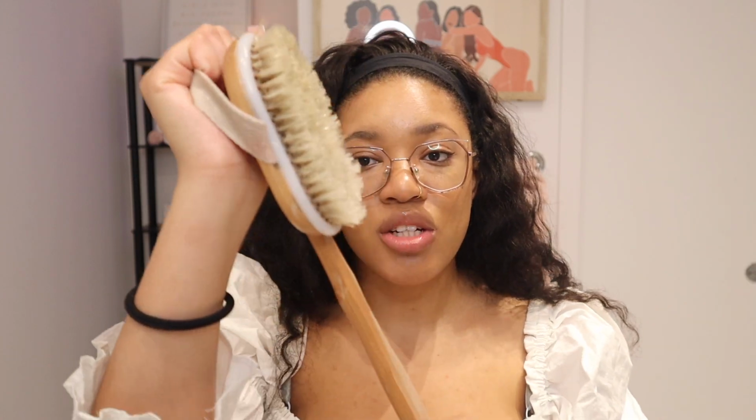Now, another thing that you might want to consider getting if you have acne prone skin, especially if you have back acne, is a back scrubbing brush. Now, you can use this for your entire body. This is actually removable, so you can remove this and slide your hand in there and use this for your entire body. But what I love about it is that it's long enough so that you can reach your back properly. And this is really going to be good for back acne because we can't really reach our backs properly with just our hands. So this is going to make it a lot easier for you to get those areas that are hard to reach.